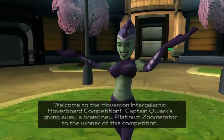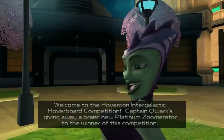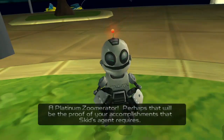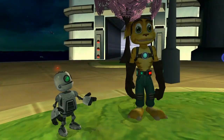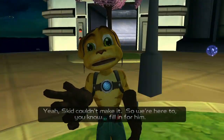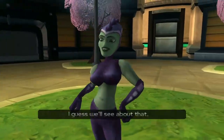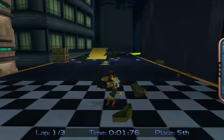Welcome to the HoverCon Intergalactic Hoverboard Competition. Captain Quark's giving away a brand new Platinum Zoomerator to the winner of this competition. A Platinum Zoomerator? Perhaps that will be the proof of your accomplishments that Skid's agent requires. Wait, do you guys mean Skid McMarks? Yeah, Skid couldn't make it, so we're here to, you know, fill in for him. Guess we'll see about that.